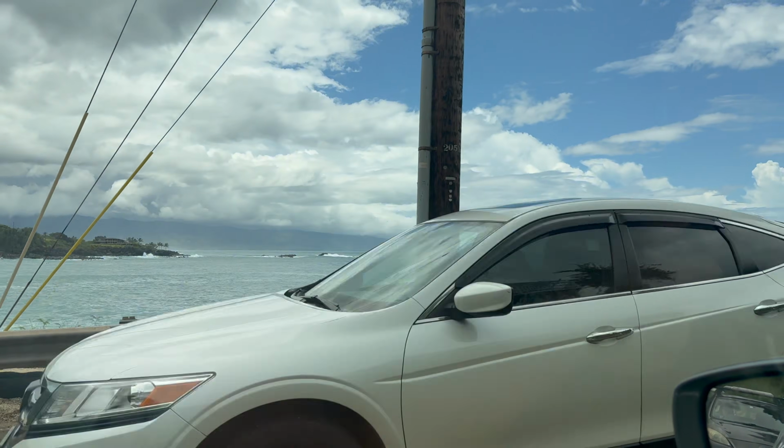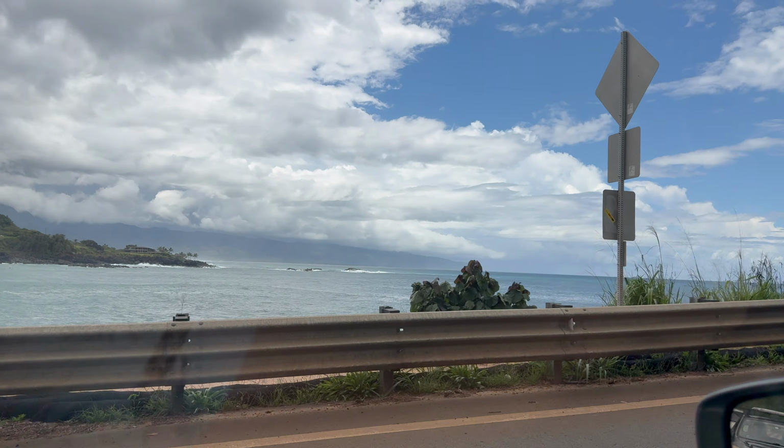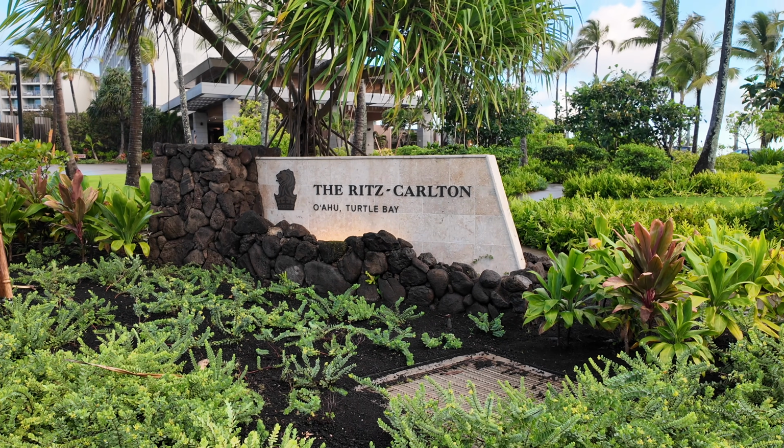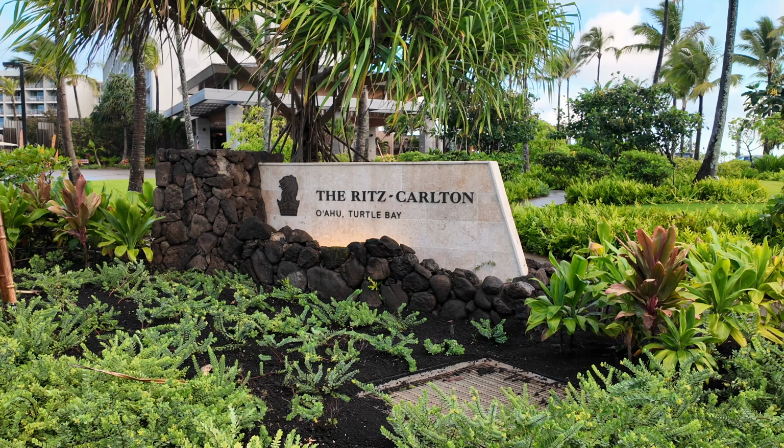So let's begin our tour driving from the airport to the North Shore. Should only have taken about an hour, but because of construction took almost 2 hours, which was a little bit of a bummer. It's a short drive off the highway to reach the main property here.